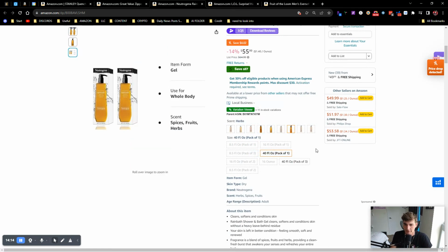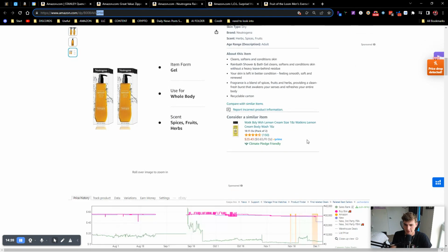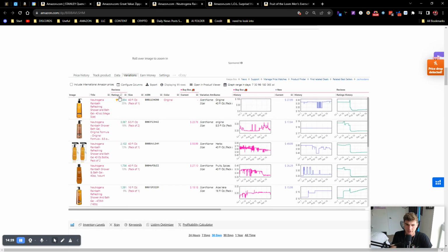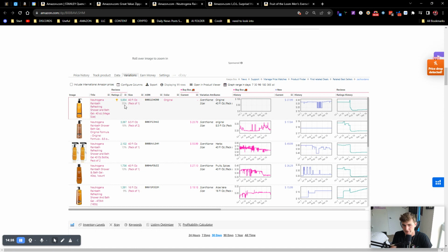So how we're going to tell that this is the ASIN we're looking for, ending in SHM, is we're going to come over here to Keepa and come over to the variations tab. And we're going to sort these by the one with the highest percentage of the ratings. Because again, back to what we were talking about before, whatever the number of the ratings is roughly correlated to the sales. So roughly there's 5,000 ratings. So roughly you could estimate that there's 50,000 sales on this ASIN.